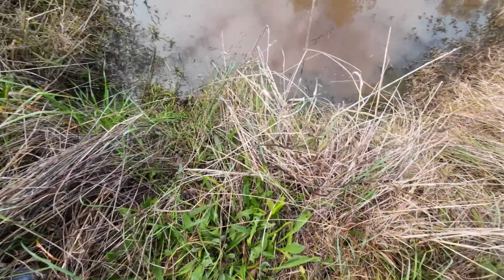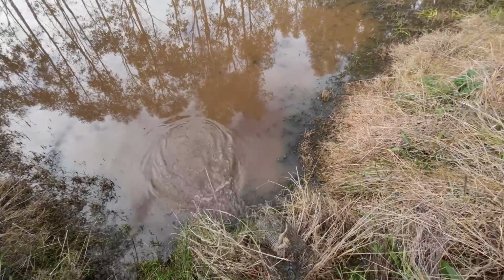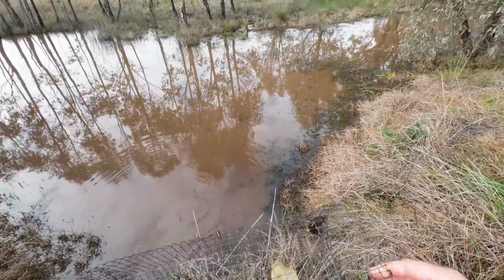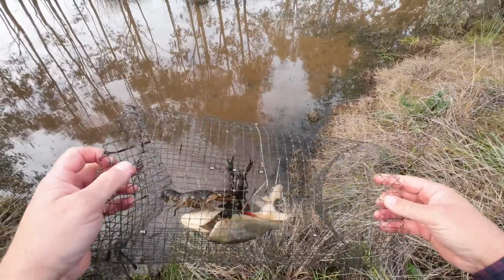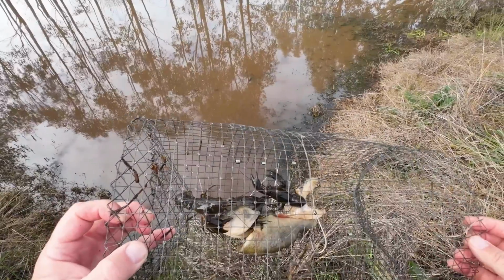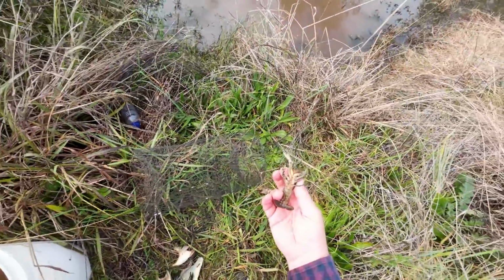Gee, another 3 like that'd be nice, but what's the bet this net's got nothing in it? Yes, is it 3 or 4? 3! And they're big! Oh, one of them's a bit small. This one's a bit small, but you ripper, half a dozen lovely midwinter yabbies. Look at the size of that one on the left. Awesome, so excited. That one's a bit small, but he'll do.